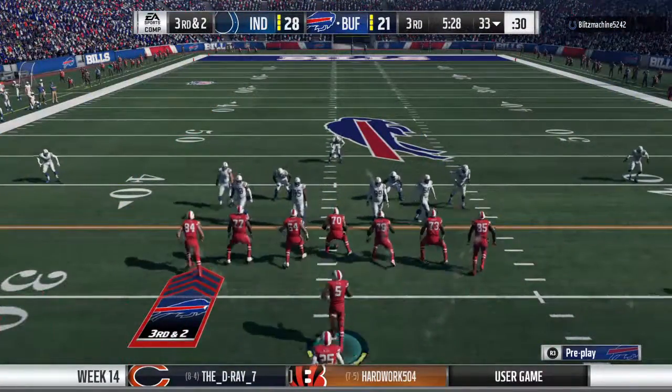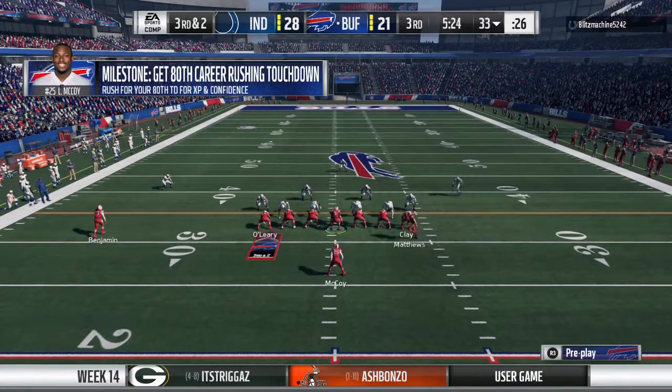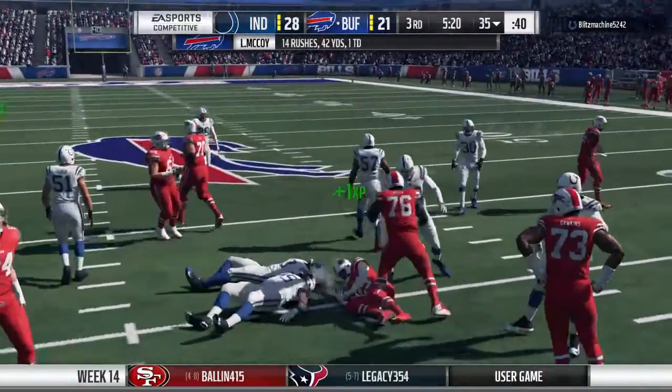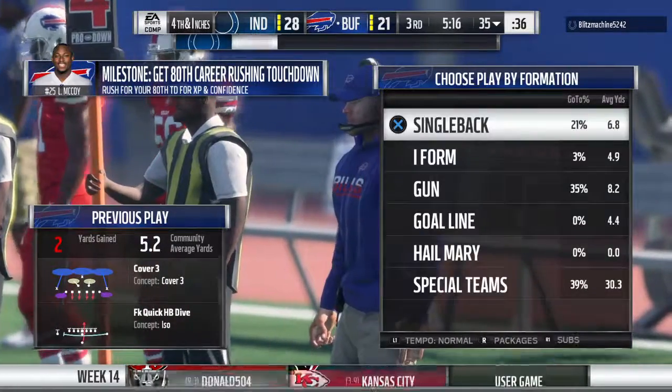The Bills on third down. They've converted 3 out of 5 thus far. This time they face a 3rd and 2. Now Taylor going to hand this one off to McCoy. And he'll get this only up to about the 35. 2 yards on the pickup there.